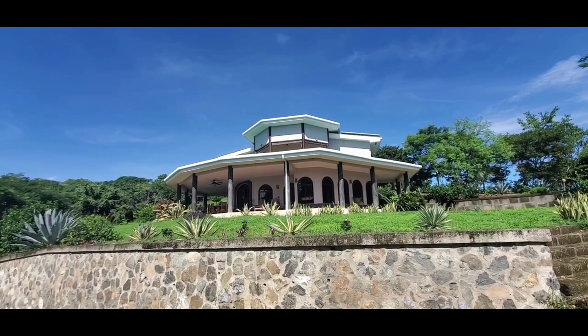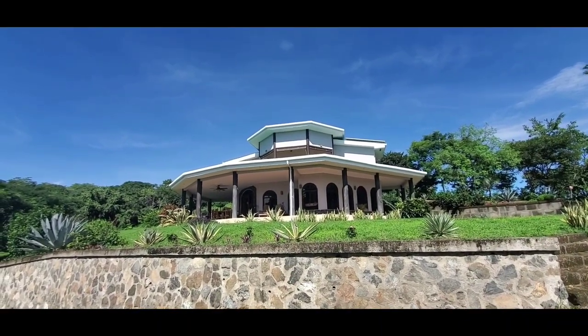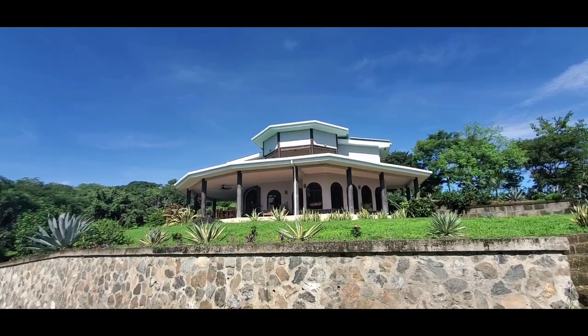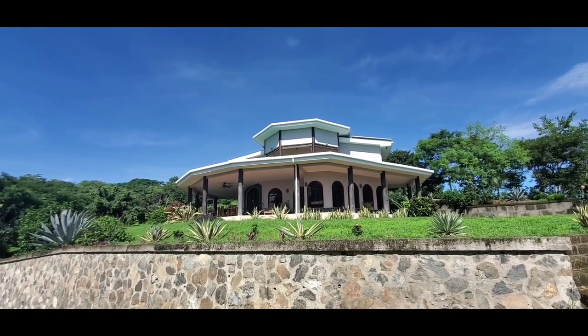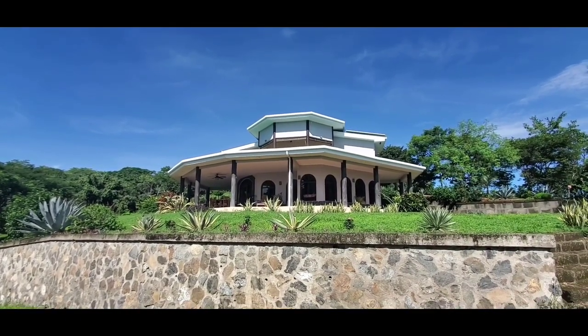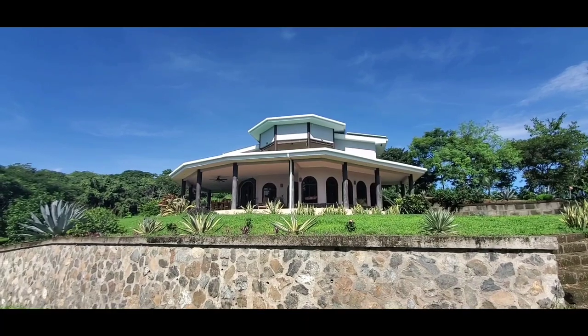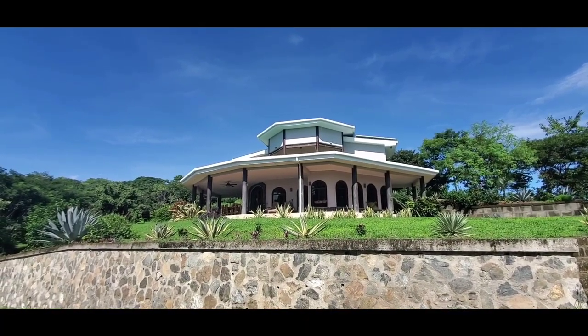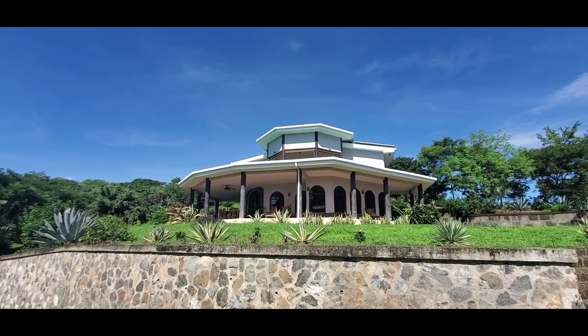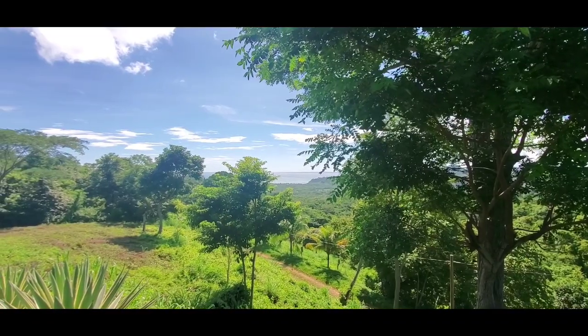This is almost a 180, 220 degree deck. It's not a 360, but you can see from all areas of the deck awesome green space, trees. You're really connecting to nature. And if you so desire, you can see the Pacific Ocean.